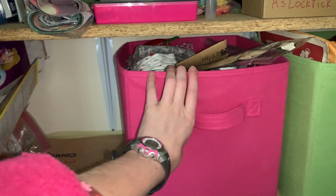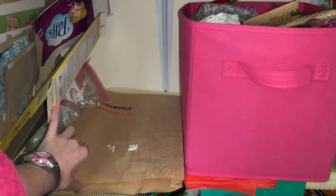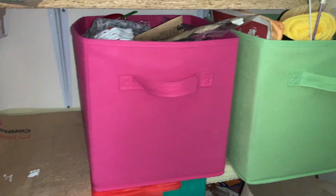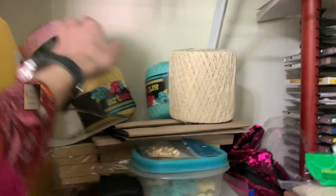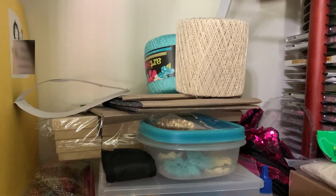I grabbed these 2 buckets out of the closet, and one of them is yarn, so it's going in a separate section, but the pink one needs to be completely emptied out. There were also a couple cardboard things off to the side that needed to be organized. The last thing in this closet was some yarn and jewelry supplies, so the yarn again went with the big pile of yarn, and then the jewelry supplies and other miscellaneous things I brought to the table.